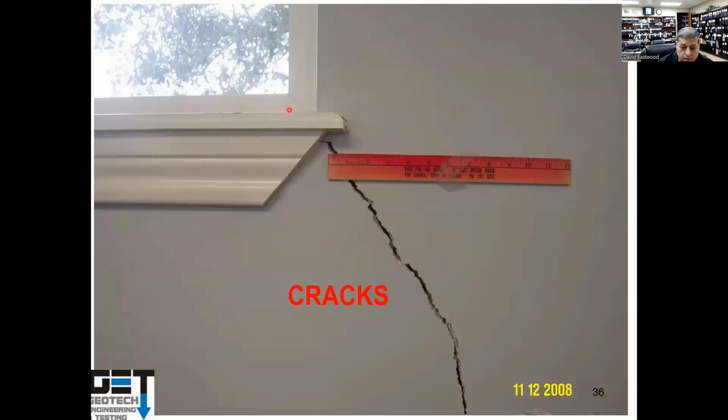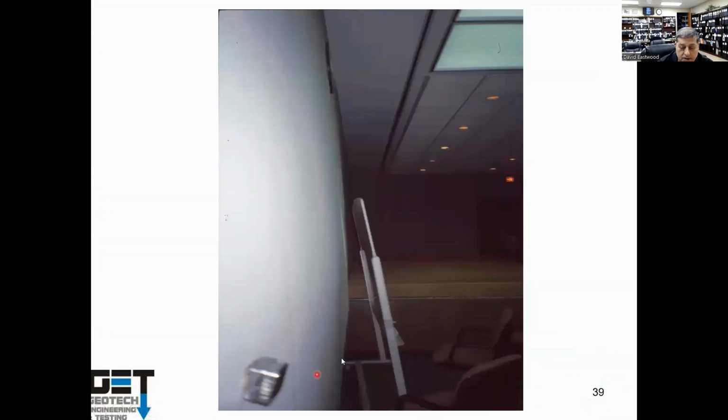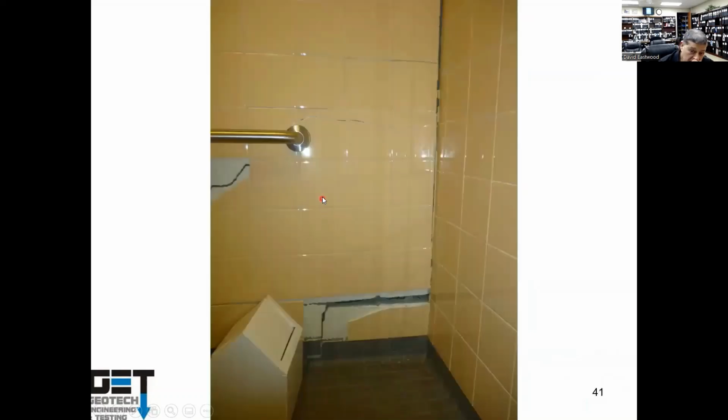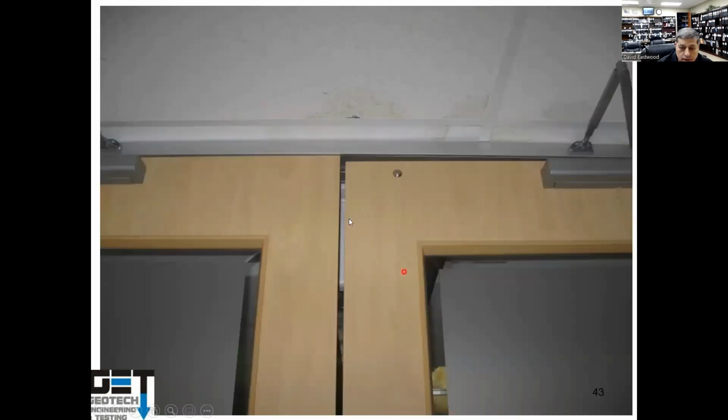This is a medical facility out there in Stafford. The whole thing was cracked up. More sheetrock cracking. Ceiling tiles coming off because of the wall movements. This is that City of Houston command station on Wellcrest. You see the walls are bowing in here. This is a school out there in Tyler, Texas. The tiles are coming off the walls. Doors not square. Doors are not square.